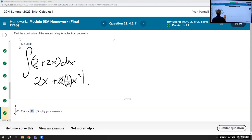I'm going to evaluate this from 2 to 4, because that's what they asked me to do. This will give us the area under that curve. So 2x plus x squared, evaluated from 2 to 4. And we're going to plug in 4 and subtract, plug in 2. Oops.